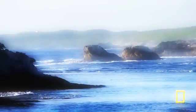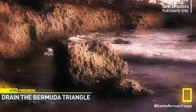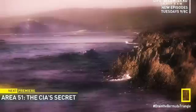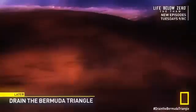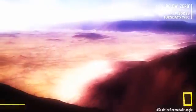Here we encounter one of the triangle's most mysterious natural forces. Whirlpools that, according to local legends, can suck down people and ships. With the ocean drained to nearly 3 miles, a stunning landscape is revealed. The Bahamas sit atop a vast limestone plateau that rears up from the seabed. It's known as the Great Bahama Bank. Cliffs taller than any found on dry land soar nearly 15,000 feet, almost 3 times higher than the Grand Canyon.